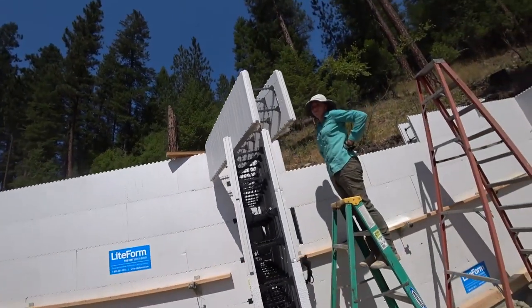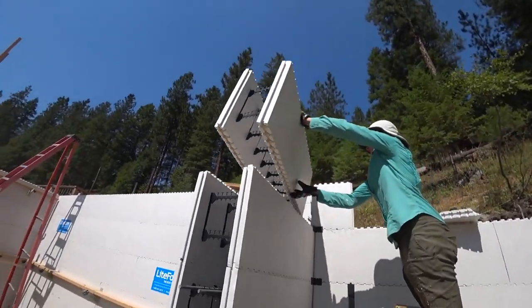All right, last blocky block on the buddy buttress.